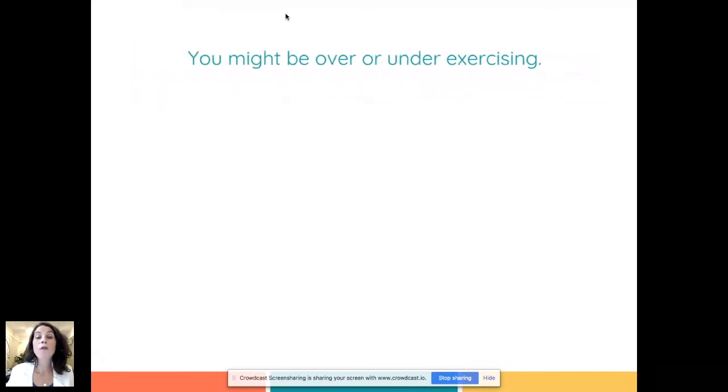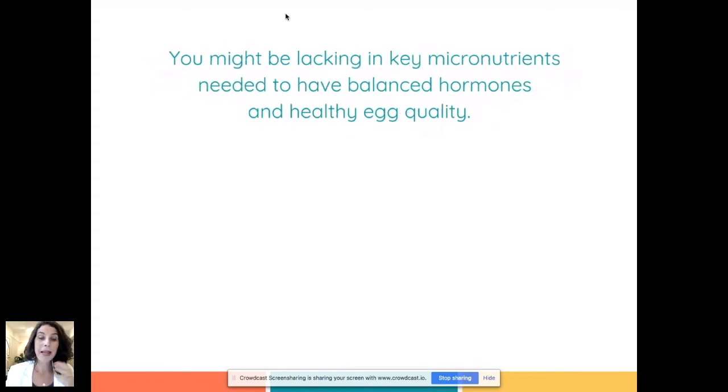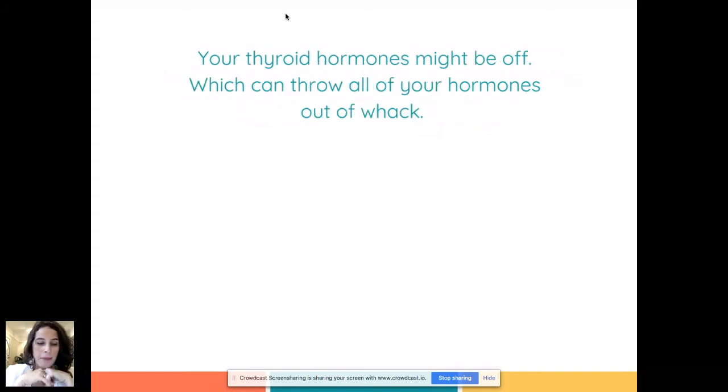Okay. You might be over or under exercising. Studies show that there's a certain amount of exercise that's important for fertility. You might be exposed to toxins from your diet, self-care products, and household products, and these toxins can damage egg quality. You might be lacking key micronutrients needed to have balanced hormones and healthy egg quality. So diet is huge, and it's completely in your control. Your thyroid hormones might be off, which can throw off your hormones. Thyroid is really huge for your whole endocrine system and hormone balance. So we're going to talk about this later. I do recommend you get your thyroid tested.